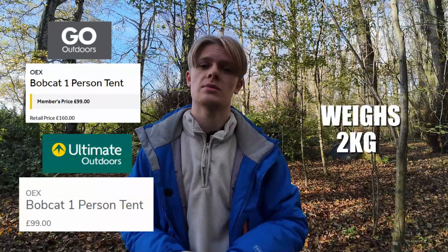It retails at around £99 and weighs 2 kilograms. The pack size is surprisingly small considering the shelter's size. It packs down to around the size of a bottle of wine. You also have quite a bit more headroom, and best of all, it pitches inner and outer at the same time, so you can keep your entire shelter out of the conditions if need be.